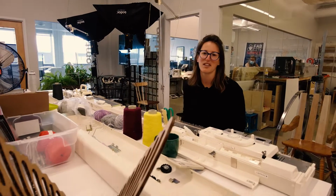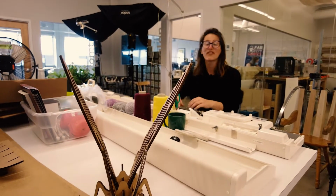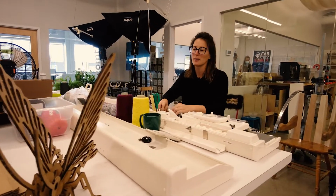Right. So we have this kind of theme, which is the Creative Commons. So common, the chair is common.